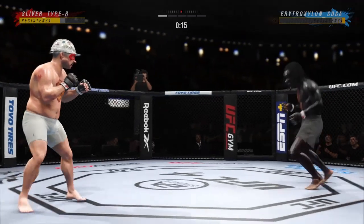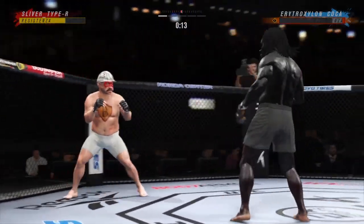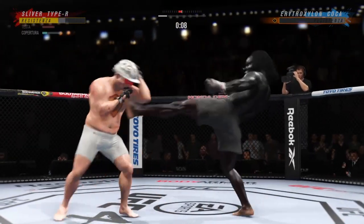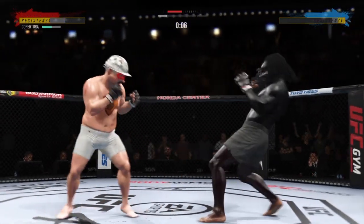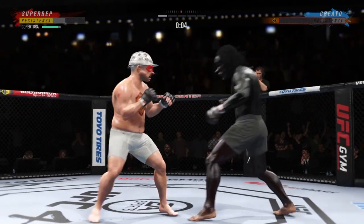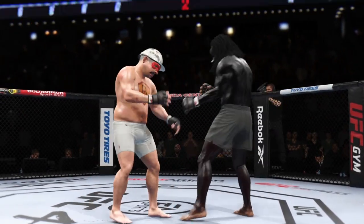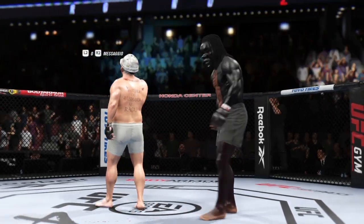15 seconds. Seconds winding down in the opening round. That horn sounds, which means we have reached the end of round one.